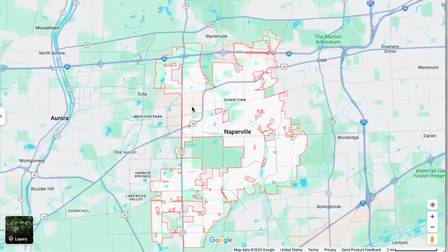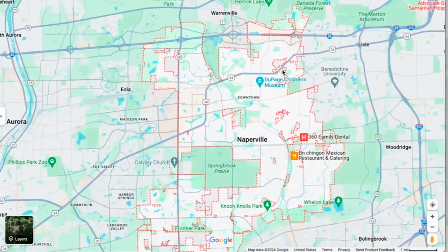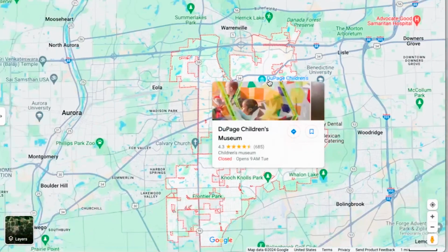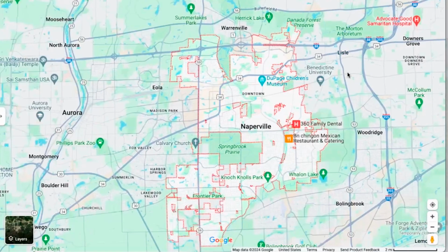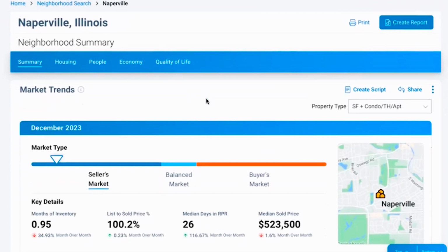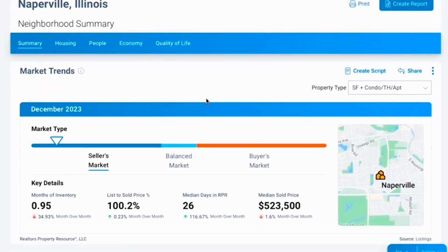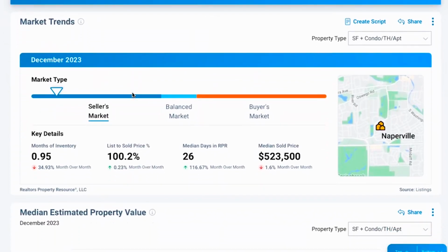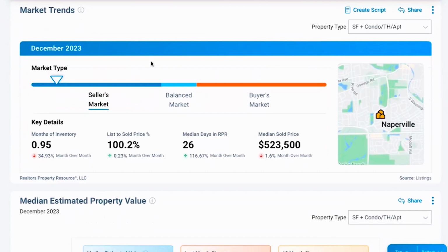Now, hopefully that gives you a good idea on where stuff is in Naperville and how close in proximity it is to stuff in Chicago and what it all offers, and tell you about some of the statistics and census data that I pulled. The market report this morning, so I was going to go ahead and share it with you guys. Here it is. We can see the market trends for December for Naperville. It's showing that it is a seller's market.